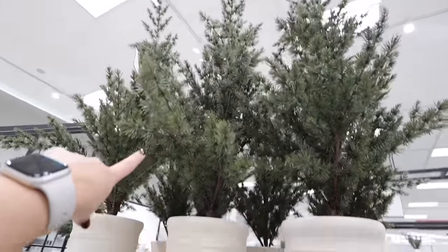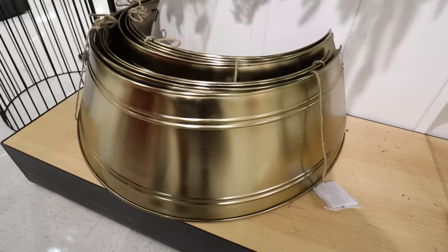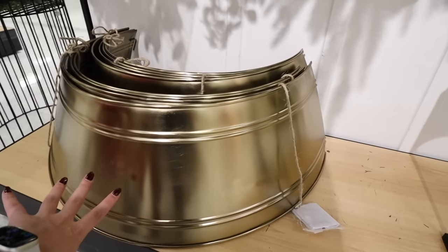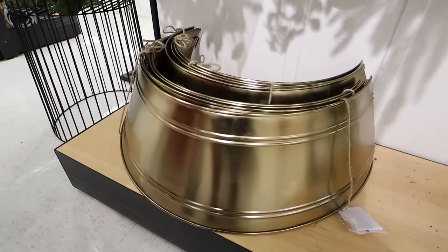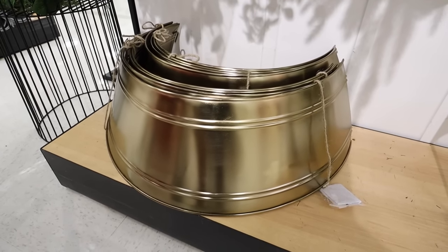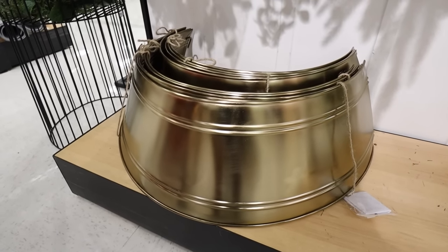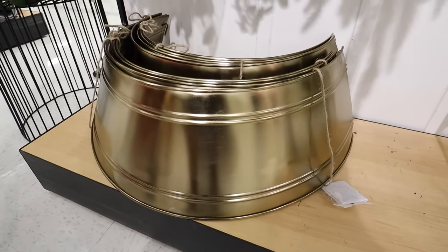I think I preferred this one this year. This brass tree collar is so pretty. It's a really similar brass to the metal garland that we were just looking at. It is honestly stunning. It's $60, so maybe a little bit on the pricier side. I do love that it breaks down in half. Definitely makes it easier to store. I think this is so pretty. I really enjoy the brass color. I have a hammered gold tree collar, and I think I'll use it again this year, but maybe I'll spray paint it more this color.